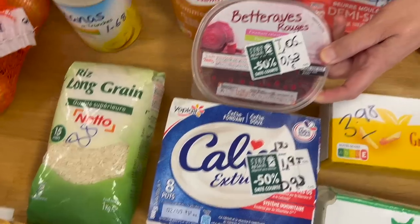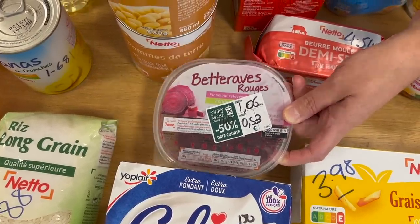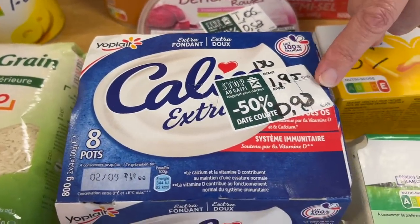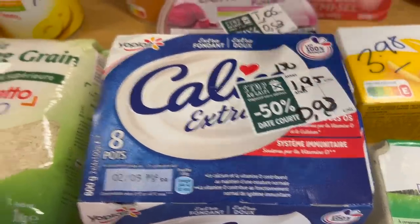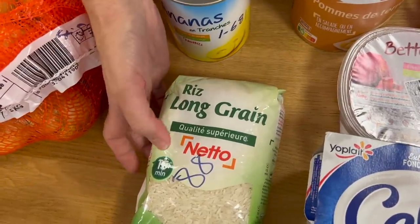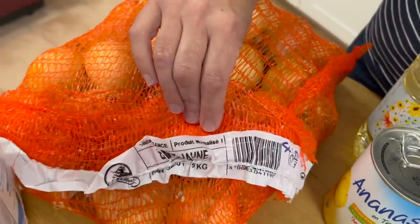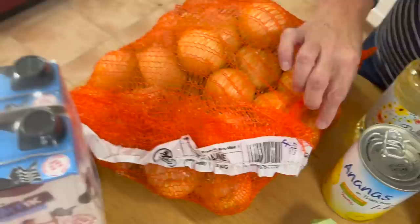We have a small pack here of cooked beetroot. That's 53 cents. The yogurt would have been 1.95 for 8 pots, but I bought it today and it's a date courte, which is short date, of 98. I have a kilo bag of long grain rice for 88 cents. I have back here, I can't think what that was, yeah, 5 kilos of onions for 4.59.